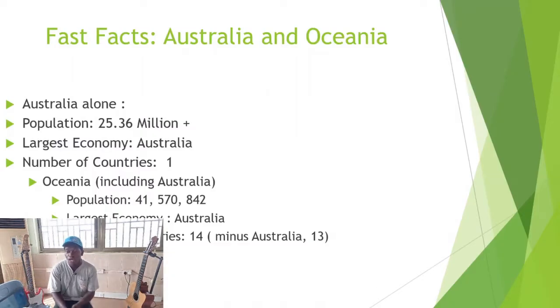So fast facts, Australia and Oceania. Australia alone has a population of 25.36 million plus. The largest economy is, of course, Australia. The number of countries? One. Oceania, including Australia, has a population of 41,570,842. The largest economy is, again, Australia. Number of countries, 14. If you take Australia out, 13. So that explains the discrepancy at the back then.